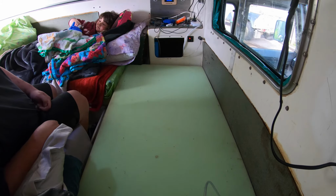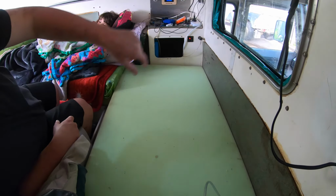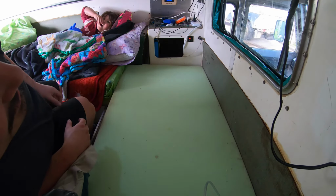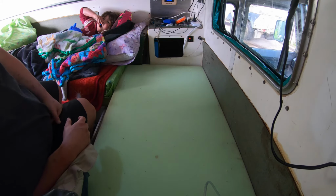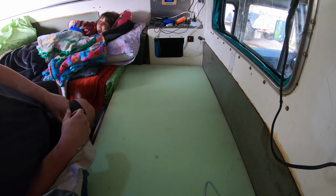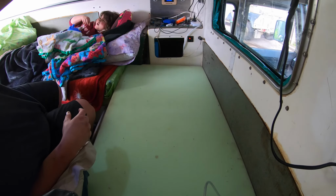But yeah, so that's the food sorted. Now we've got to see if it's dry up the top here. There's still some drips of water under here. That tells me that maybe it's not. So I might go see if I can find a way to dry that out. But the apprentice is warm and comfy, I'll say that much. Anyway, let's keep moving.